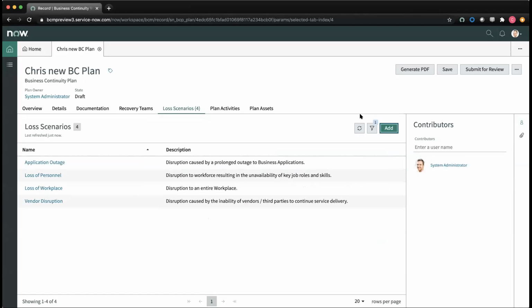Okay, perfect. That answers my question perfectly. And one more final follow-up question is regarding reporting on BCM. So I know that we're in the workspace view right now, but because this data is shared with the underlying ServiceNow platform, is everything that's being displayed here also accessible through the reporting and dashboards and the native ServiceNow UI?